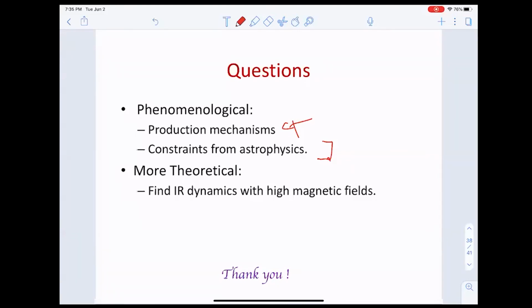This is not so exotic. I mean, it's just part of the standard model. And I think it would be interesting to find what the constraints are. The constraints are probably somewhat similar to the constraints on magnetic monopoles, but different because they could have larger masses. So for some of the constraints, this is relevant.